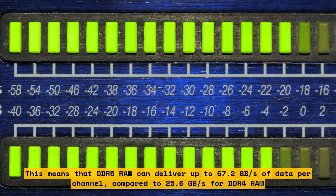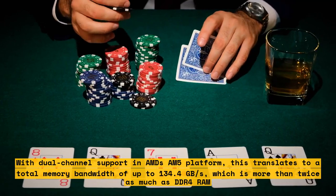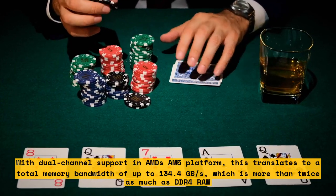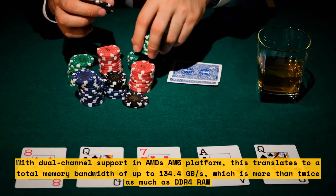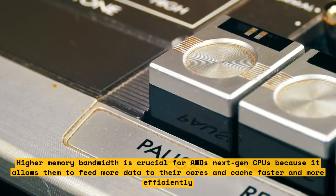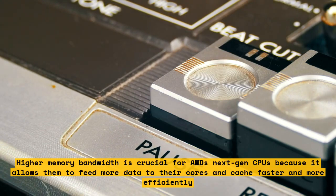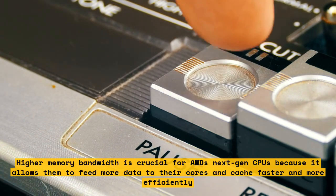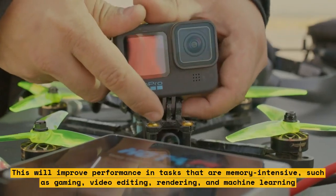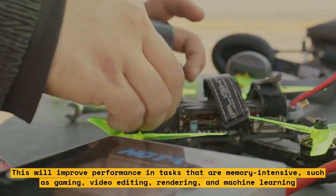With dual-channel support in AMD's AM5 platform, this translates to a total memory bandwidth of up to 134.4 GB per second, which is more than twice as much as DDR4 RAM. Higher memory bandwidth is crucial for AMD's next-gen CPUs because it allows them to feed more data to their cores and cache faster and more efficiently. This will improve performance in tasks that are memory-intensive, such as gaming, video editing, rendering, and machine learning.